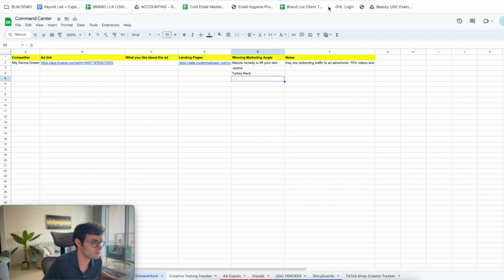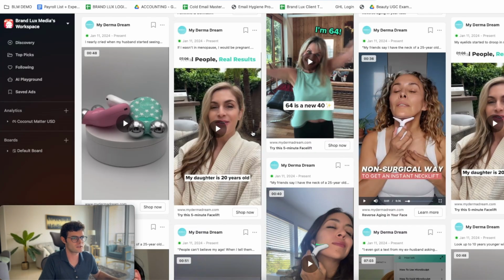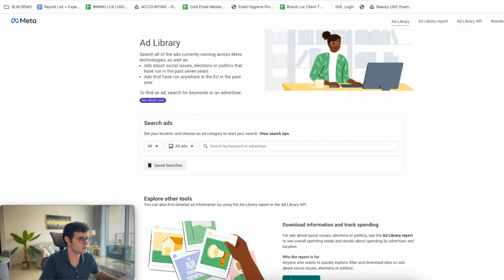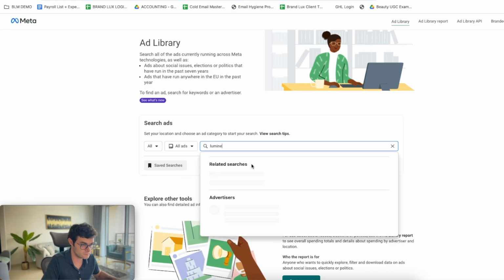Another angle that I saw that they were doing, I think most of these creatives are based on 40 plus year olds. But I also saw another competitor called Lumina, something like this.